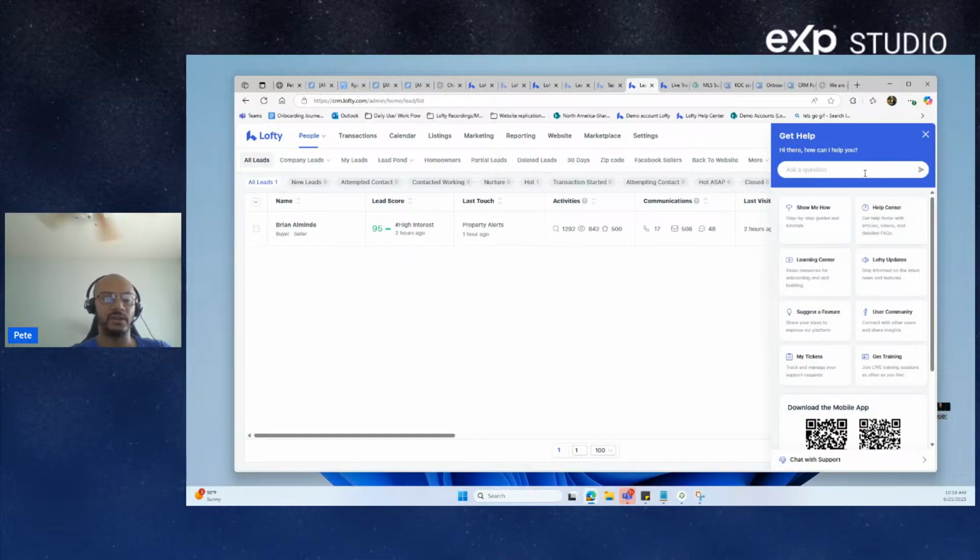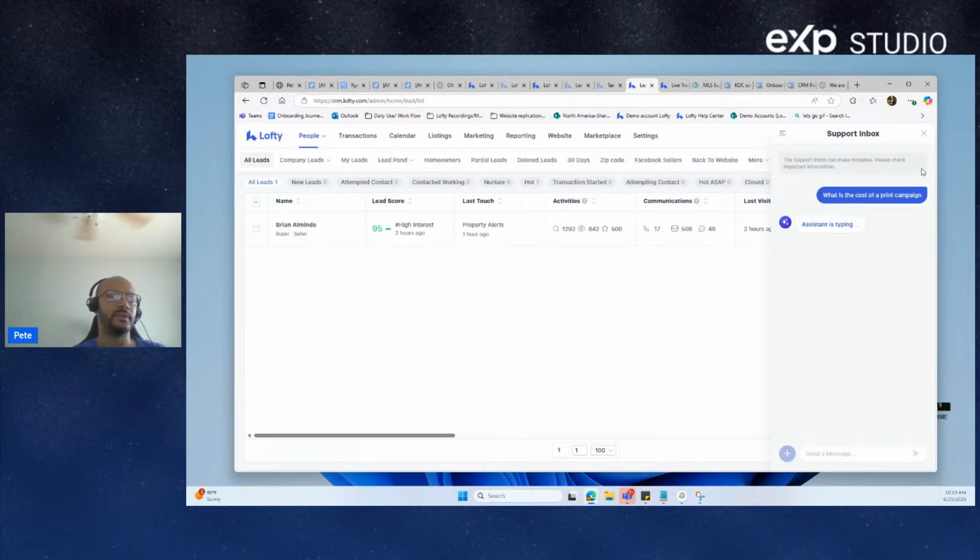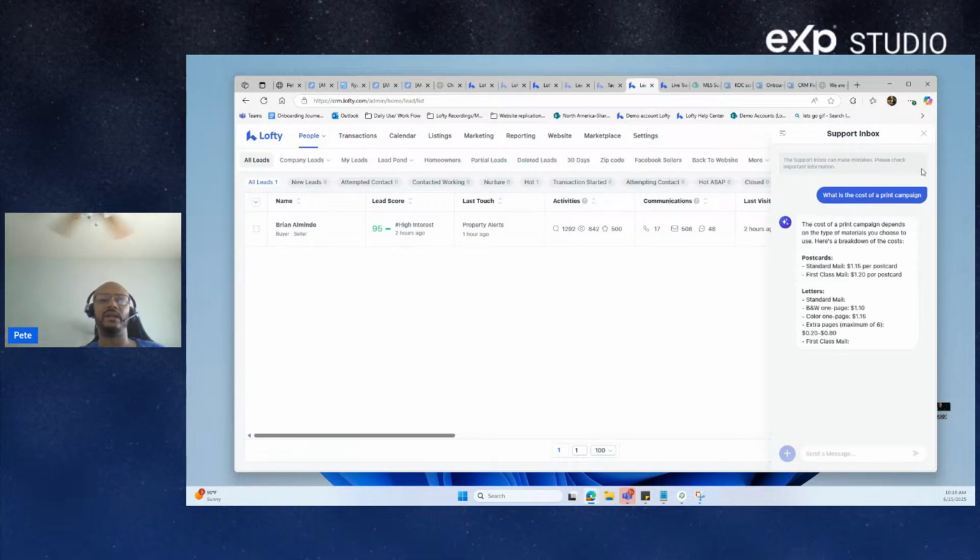Another cool feature is this help bar. It's really unassuming, but it's actually our Lofty internal AI. So you can ask it a question, like, what is the cost of a print campaign? What it's doing right now is looking through the Lofty YouTube for topics about print campaigns. It's trying to answer my question using AI. If it can't answer the question, it will say, "I'm sorry, I can't answer the question. Let me get you over with a live support person."